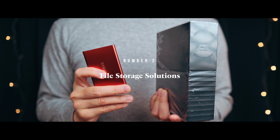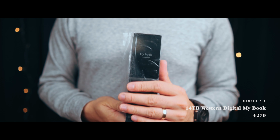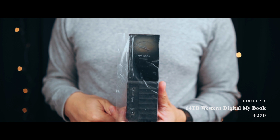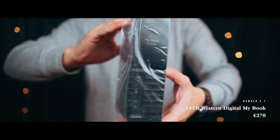Next items on this list are storage devices. For my home storage solution, I bought a 14TB Western Digital MyBook storage. It's black, simple, and it's got a huge storage space. I got it cheap off of Amazon during a sale earlier this year, and it's just been extremely helpful.